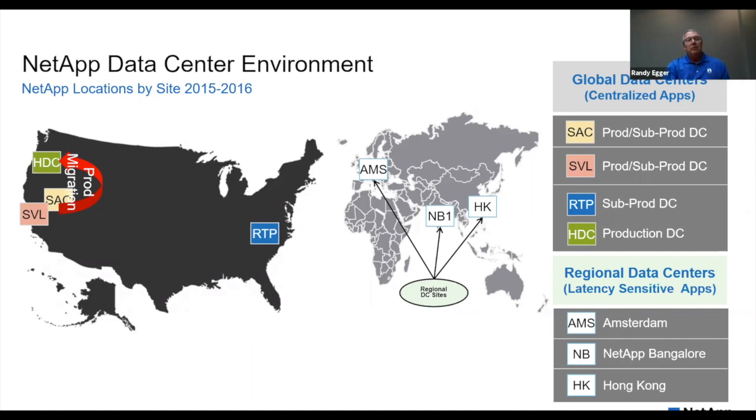Now, by 2015, we pretty much migrated everything into our Hillsboro data center. So we were able to shut down a complete data center in a colo location, expensive location, and now we've kind of got our environment set. Right about in here, somebody asked about the UK colo. During this whole phase, we were moving applications from London into Amsterdam, and we consolidated that data center and removed it from our portfolio.